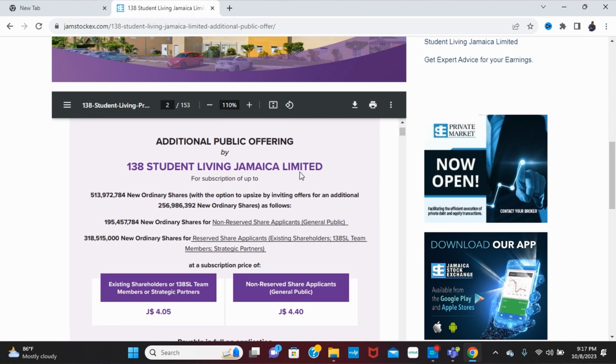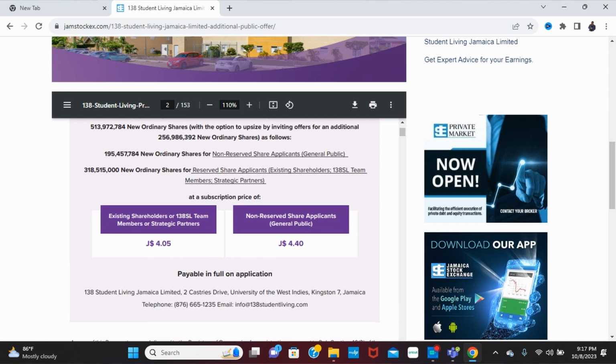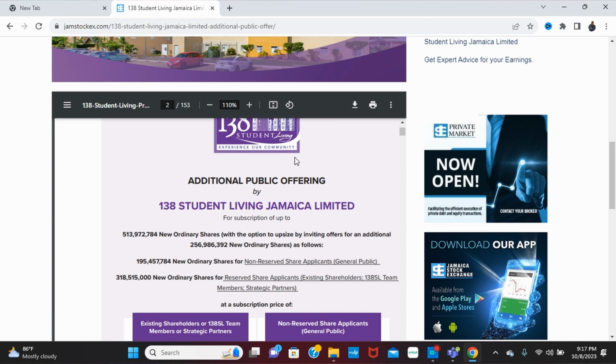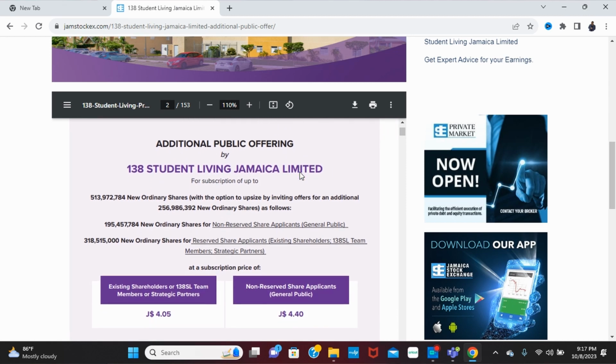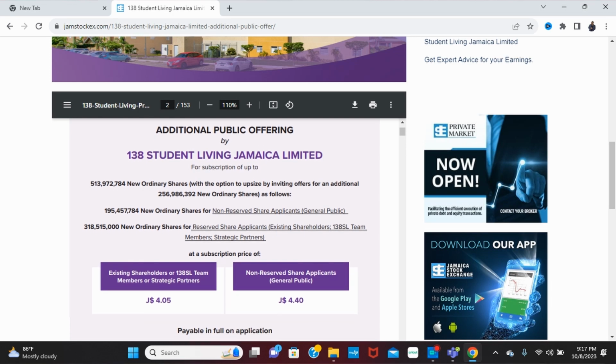195 million of those new ordinary shares are for the general public, and 318 million of those ordinary shares are reserved for existing shareholders, One Trade Student Living team members, and strategic partners. For the existing shareholders, they'll get the shares at $4.05, and for non-reserved persons, they get $4.40. Essentially, the persons that do have the shares already are going to get it at like a 35-cent discount.